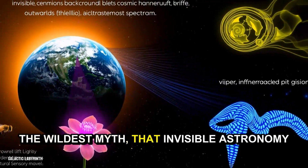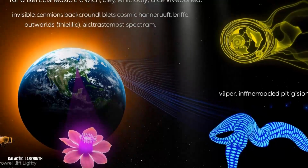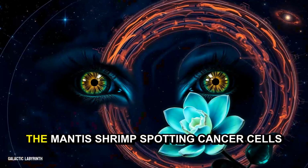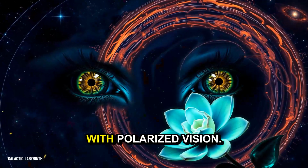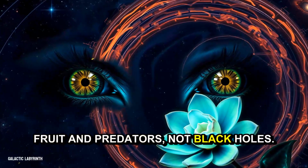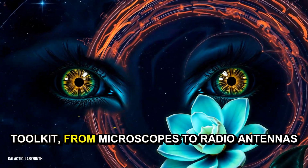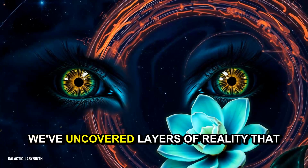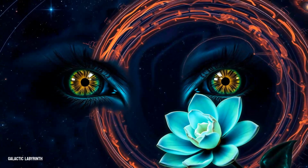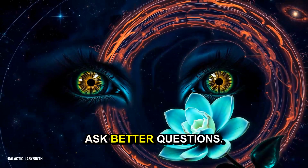The wildest myth: that invisible astronomy is cheating because we can't see it naturally. Tell that to the bees navigating by ultraviolet patterns on flowers, or the mantis shrimp spotting cancer cells with polarized vision. Our eyes evolved to spot ripe fruit and predators, not black holes. Every time we've expanded our sensory toolkit, from microscopes to radio antennas, we've uncovered layers of reality that were there all along, waiting for us to look deeper. The universe isn't hiding its secrets, it's just waiting for us to ask better questions.